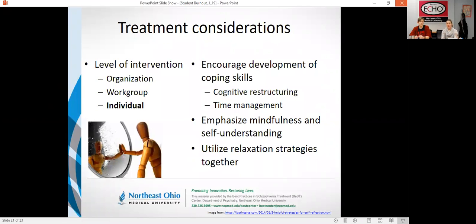And then utilizing relaxation strategies together. So whether it's deep breathing exercises or a quick visualization, there may have been a very difficult patient or situation that just happened. Let them see what your relaxation or coping strategy is, to take a minute and be like, wow, that was a tough one. Okay, we're gonna take a deep breath, kind of think about something else, maybe go get a cup of coffee, and now we're gonna go back into the next room to see the next patient with a fresh perspective, as opposed to, yeah, that was really awful, we just keep going and we're not even gonna process it.